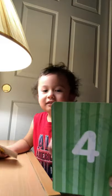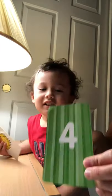What is this? Four leaves. Can you count again? One, two, three, four. Four leaves. Okay.